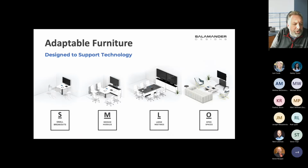So we have solutions for every sort of meeting space, from your small breakout rooms, your huddle spaces, your large meeting spaces, executive meeting spaces, and then also open plan spaces as well. So let's start off with talking about the furniture, because that is really where we save end users the most time and money, is by working with us on the furniture that supports displays.